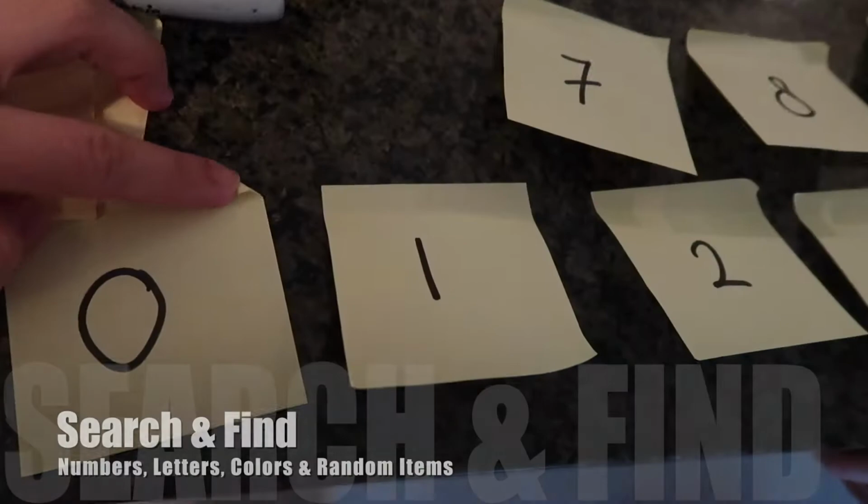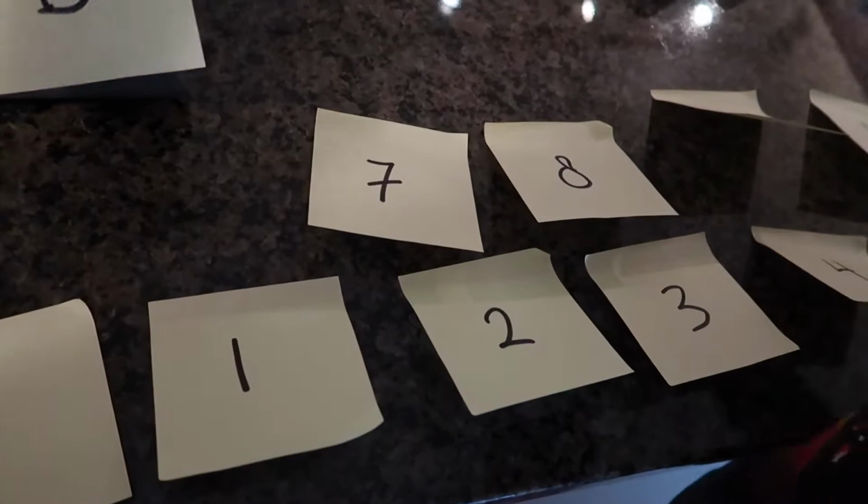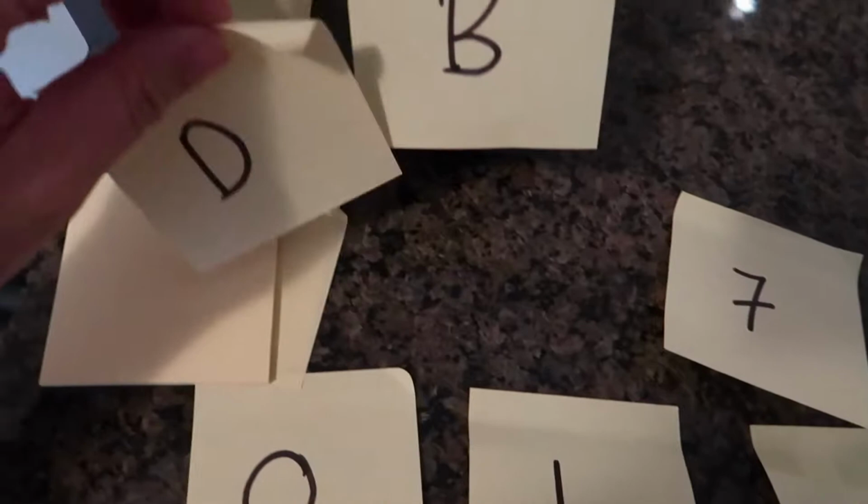So for the next one, I will put numbers 0 to 12 on post-its. I'm gonna put them all around my house, and if he can get all the numbers then he can get something later on. I'm gonna try to do it in English and in Bahasa as well, and you can also do it with letters.